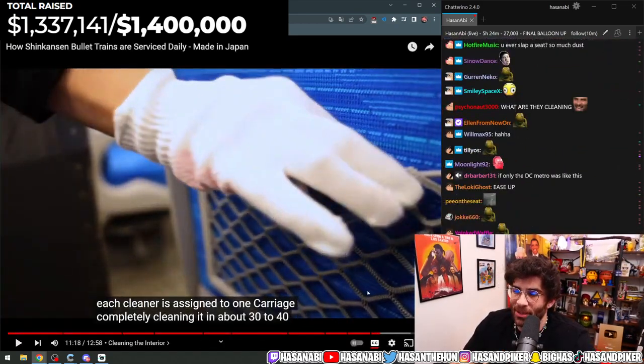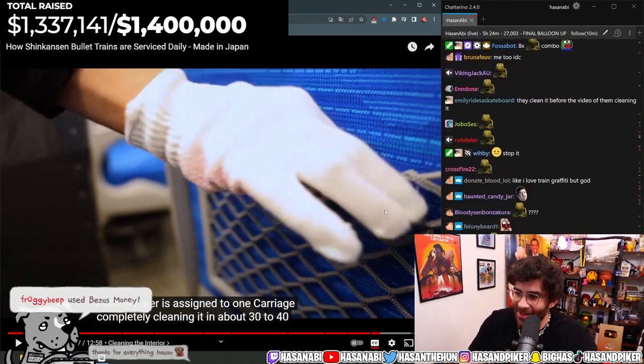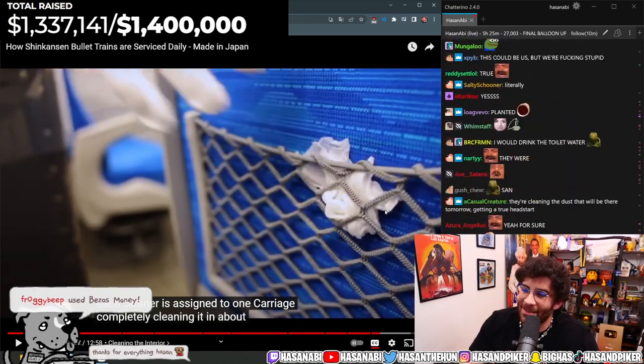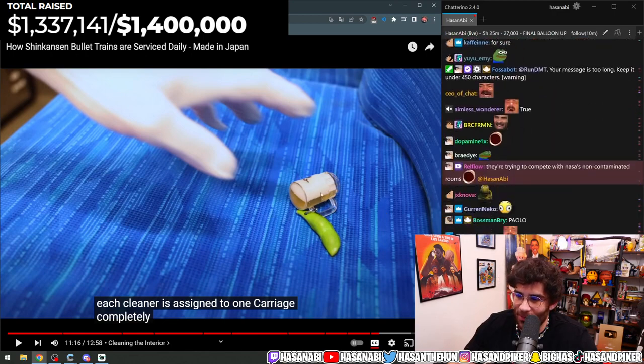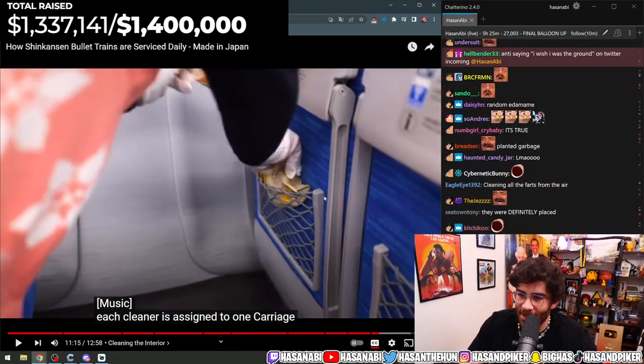Like, I feel like those were placed so they could at least... Look, those are suspiciously placed right there. They planted garbage. Like, this doesn't even make sense. What the fuck is that? They 100% planted that, bro.